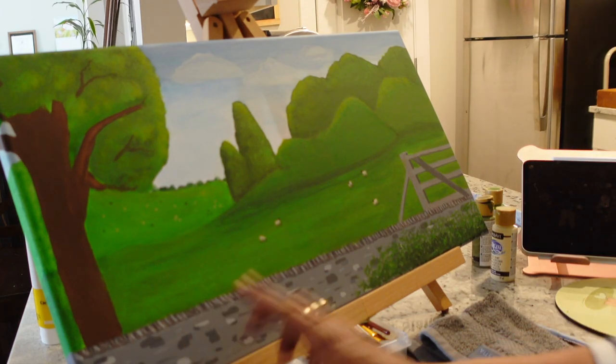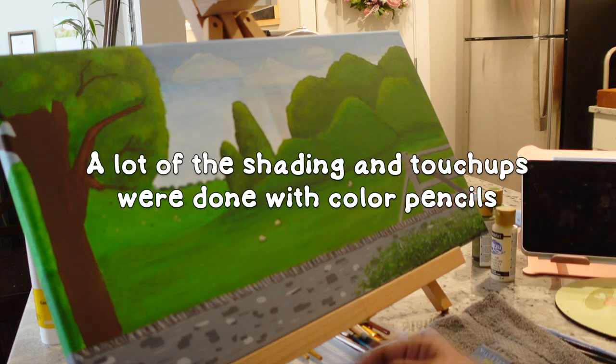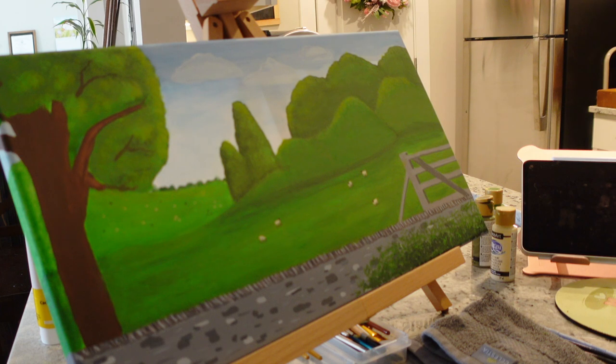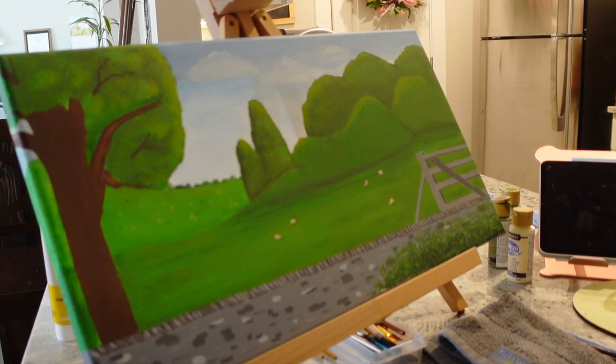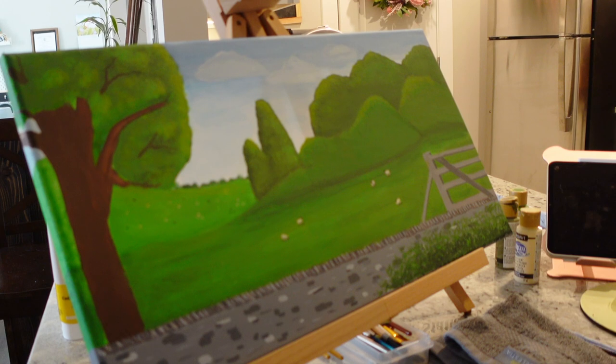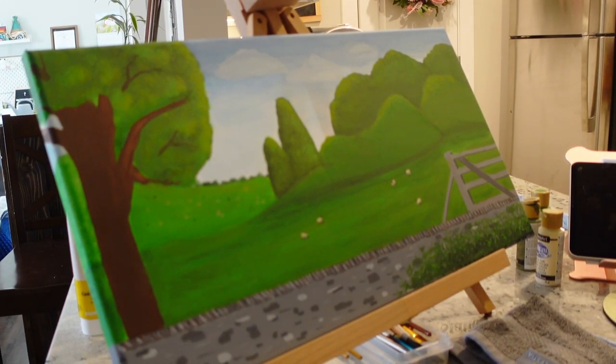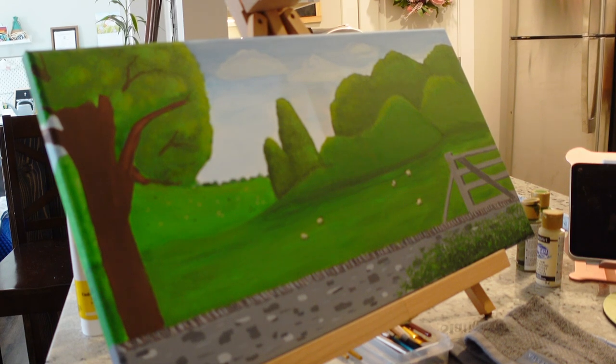And I still have to do some more shading, just some more stuff to finish up. But I'm getting close to probably 80% done with it. So pretty soon I'm going to be putting it up over my bed, and I'm excited about that, because that wall needs color, that wall needs something. But this will always remind me of my trip to England and the Lake District.